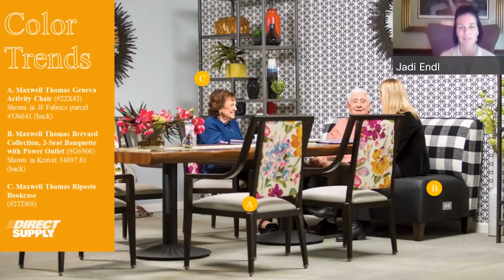The same chair, we have the Maxwell Thomas Geneva here again, which we had in the first slide, but this time we have it in bright florals from JF Fabrics. Gives the chair a completely different look. We also have it paired with the Maxwell Thomas Brevard banquette, which is shown in Kravitz black and white plaid fabric. You can pair these with solid, textured, or even patterned vinyls that give you that extreme durability where you need it most, like we have on the seats in these pictures.